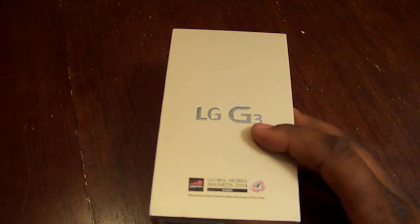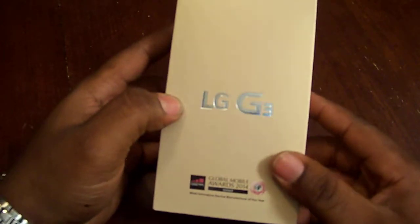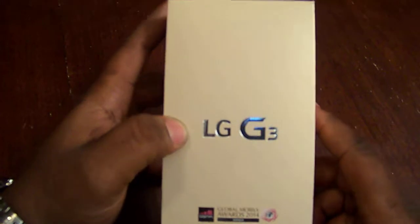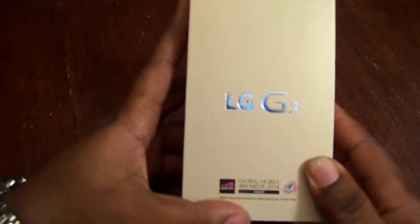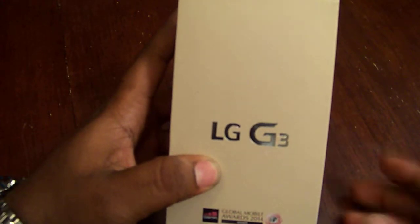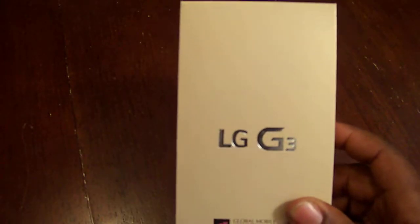I'm just here today to pull out this bad boy here, the LG G3. I just bought this phone for my wife on Facebook Swap Shop for $80. Y'all, let me know if I paid too much for this phone, but I always wanted to play around with the LG phone, so I went on and bought this one for $80 from a lady that I met on Swap Shop.